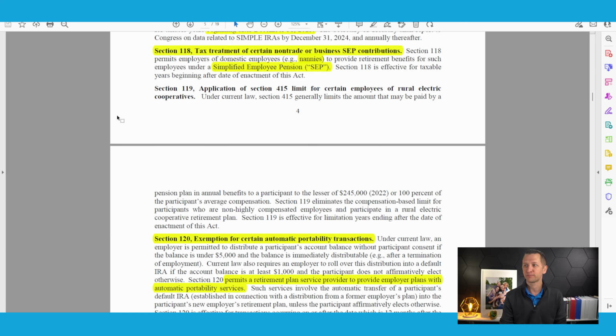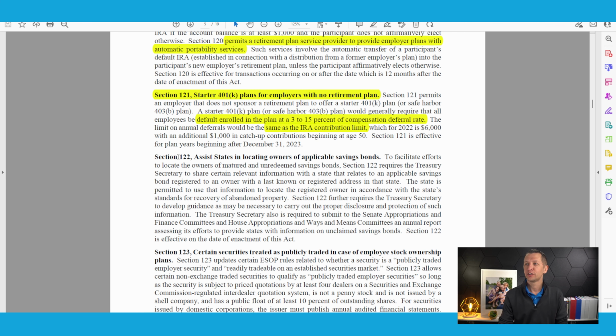It's only employer funded. Moving on to Section 121, starter 401k plans for employers with no retirement plan. Kind of a strange one. So the starter 401k, I don't really know why you would do it, but the default is enrolled in the plan at 3 to 15% of compensation deferral rates. And it's going to be the same as an IRA. So I don't really know why you would start with this type of plan. Maybe it's going to be easier to administer. Maybe it's cheaper. At this point, it's not entirely clear, but they're putting caps.